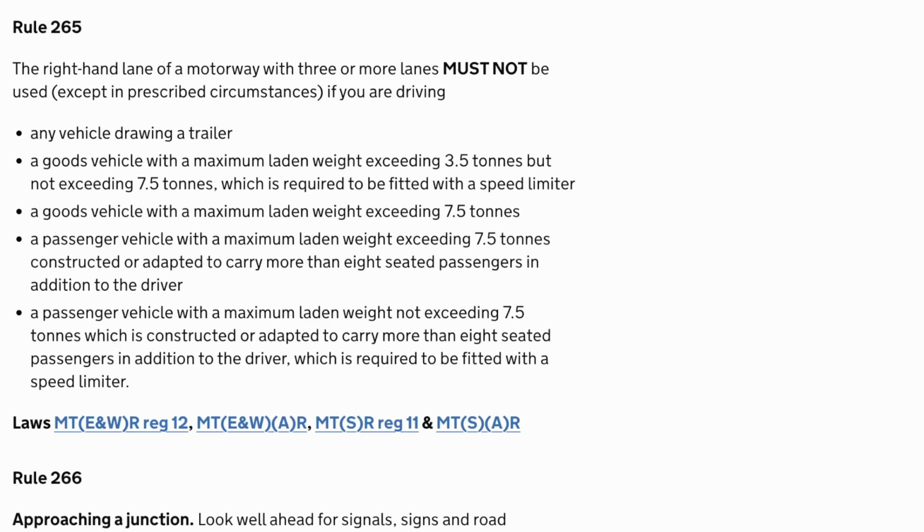A passenger vehicle with a maximum laden weight exceeding 7.5 tonnes, constructed or adapted to carry more than 8 seated passengers in addition to the driver. A passenger vehicle with a maximum laden weight not exceeding 7.5 tonnes, which is constructed or adapted to carry more than 8 seated passengers in addition to the driver, which is required to be fitted with a speed limiter.